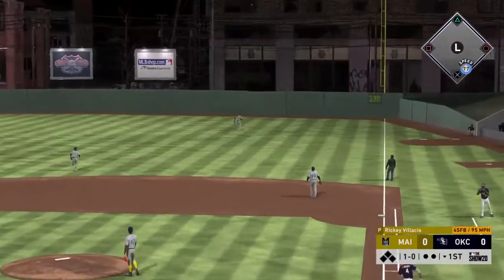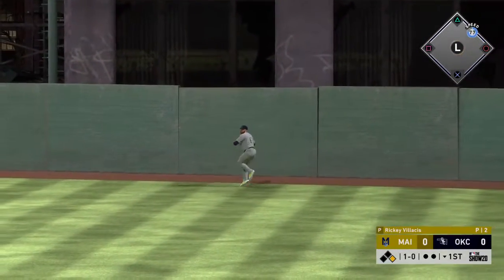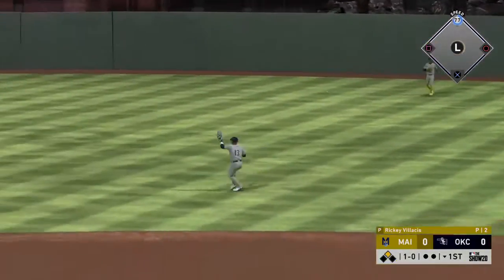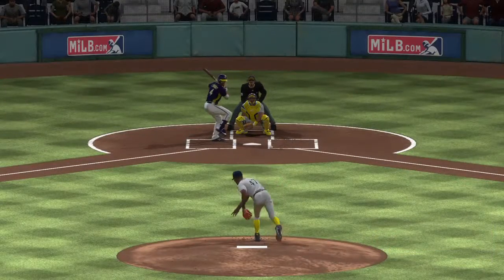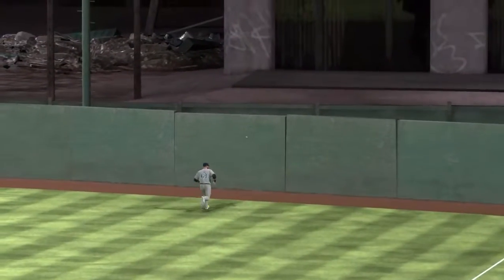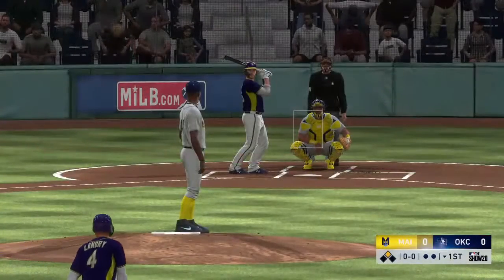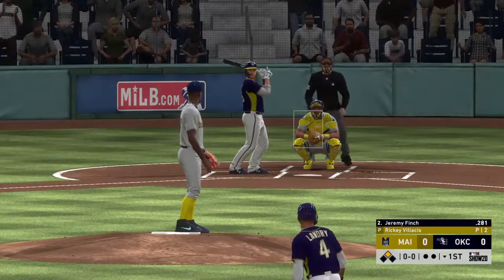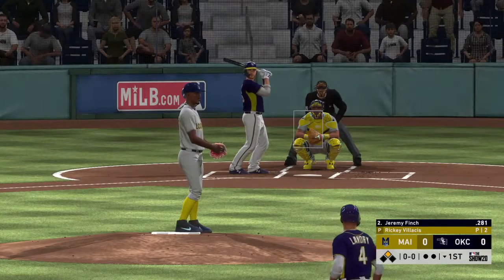He pulls this one into right. He leaps, but he can't get it. It's down for extra bases. And he'll pull into second here with nobody out. Well, that's why they call baseball a game of inches. Yeah, you're right, Matt. He showed some serious hops, but not serious enough. He goes up high for it with a good leap, but he just can't bring it in, and that allows him to cruise into second with a good piece of hitting.